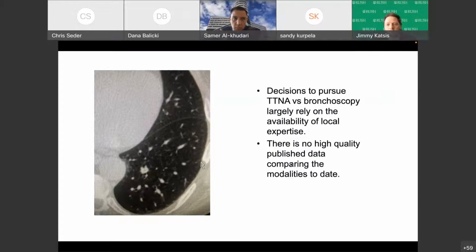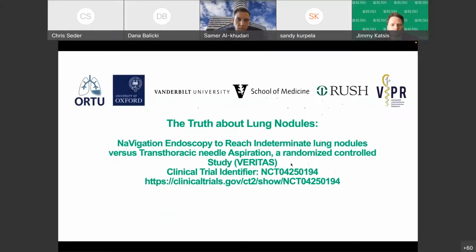Transthoracic needle aspiration, as I showed, and now guided bronchoscopy have fairly similar diagnostic yields, at least based off of the published data. The problem with all this data is that it is case series. There are no high quality randomized studies looking at how patients fare when they go for transthoracic needle biopsy versus a bronchoscopic approach. So if you have a solitary pulmonary nodule, how do you best decide what to do for your patient? So that's a question we're hoping to answer with a Veritas study.